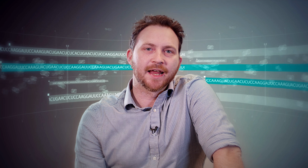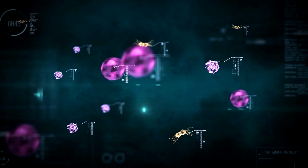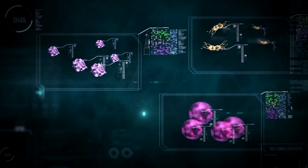Because we're studying thousands of RNA molecules per cell, we have access to an extraordinary amount of information about the cells in a tissue or a tumour. Far more information than we've ever had before. Where once we were making, say, 10 observations about a cell, now we're making thousands. That means we can understand much more about how cells function and how they differ from each other.